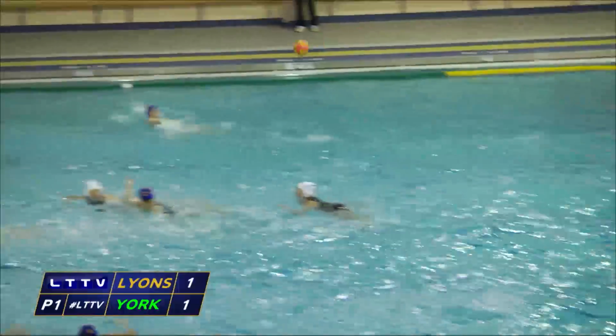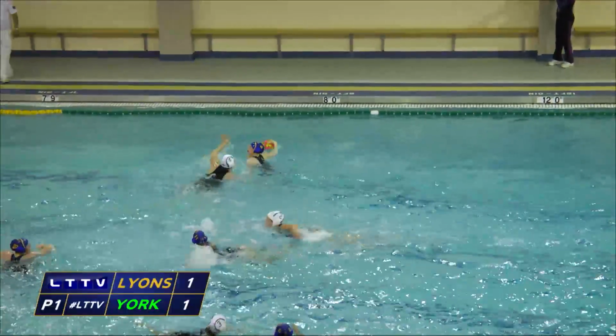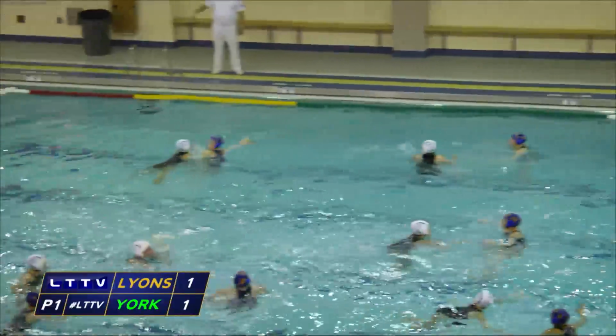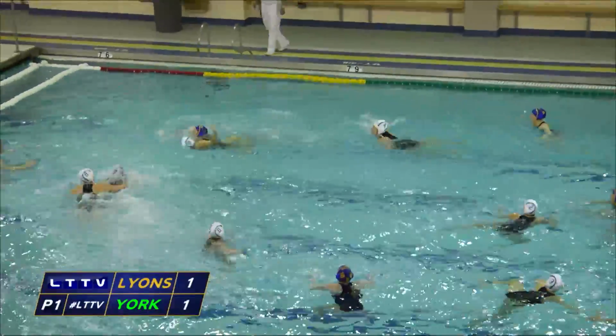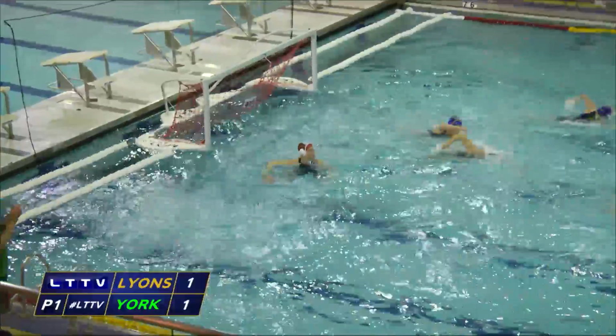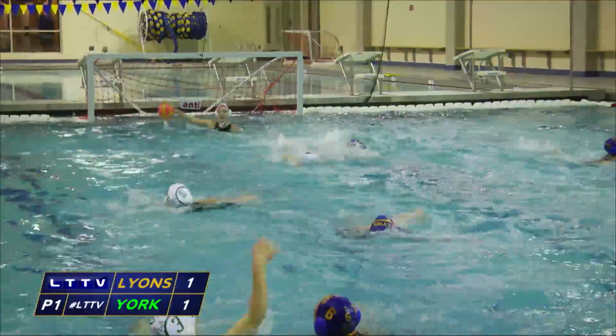Yes, definitely have to say that the goalie is one of the most crucial parts of the game, really, because when it all comes down to it, they're the focal point for the defense and the offense for when either they're receiving passes or... LT trying to move inside. There's a shot and a good save. Yeah, York now with it.